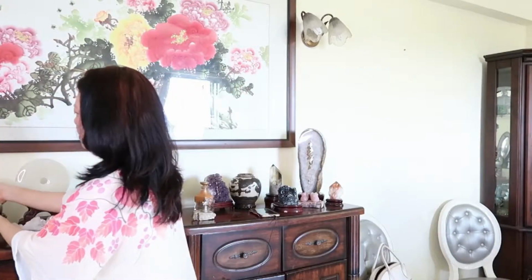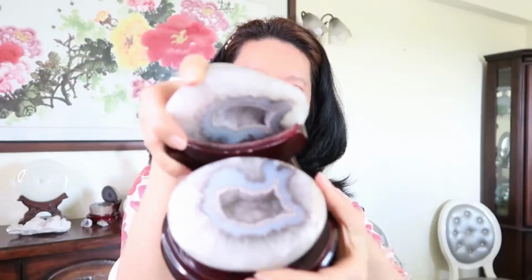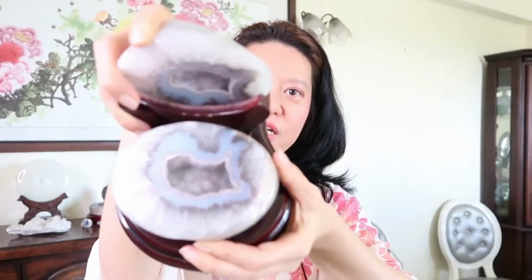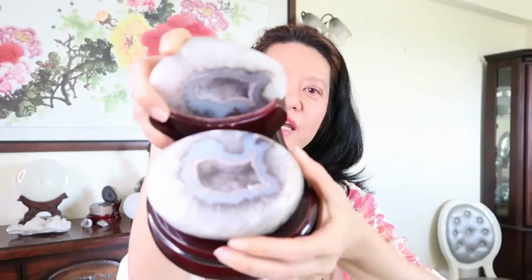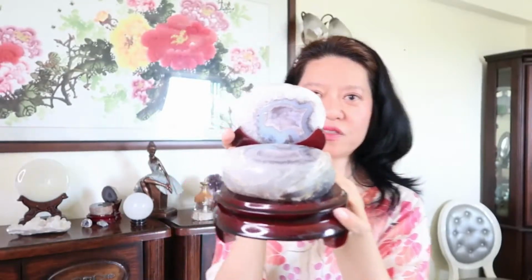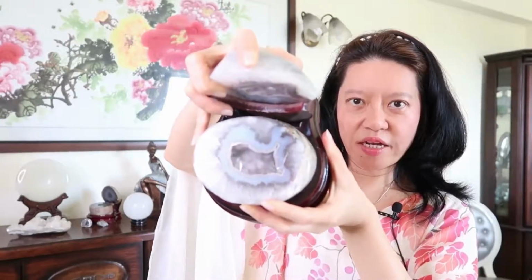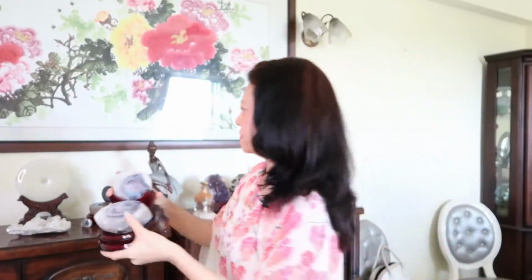But I've got another more spectacular agate which I got recently together with the huge agate here, with the hole. This one, the blue one, is so spectacular. If you can see the inside of it, it's gray and surrounded by the blue, and the white is truly special and magnificent and totally different. Even the sides of it, you can see all the colors here. I hope the camera is capturing every single detail of it.